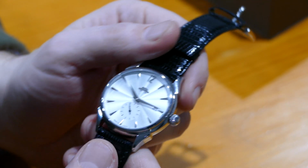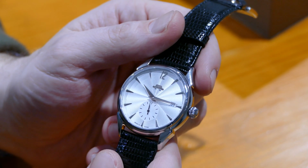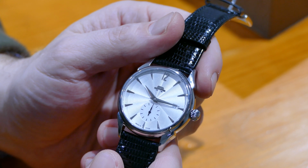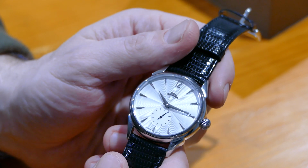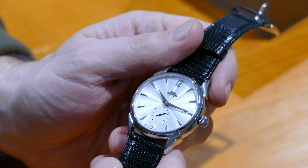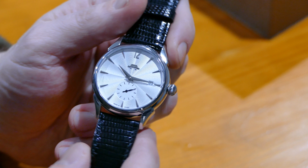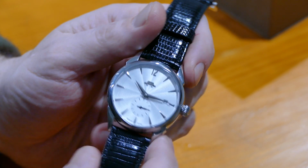The dial kind of looks different in person. It just has kind of a shimmer to it. Whereas if you look at it up close, you see the wave pattern and it looks kind of hokey. But in person, if you're not looking real close, just glancing at it to tell the time or if someone were looking at it, it has a really interesting shimmer to it.